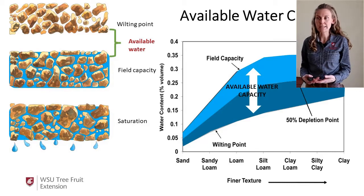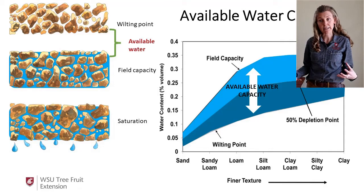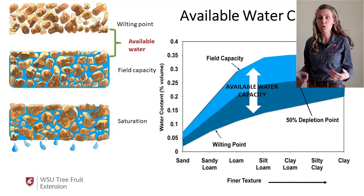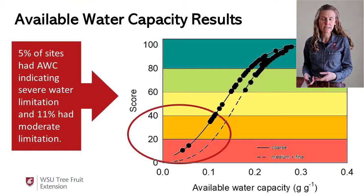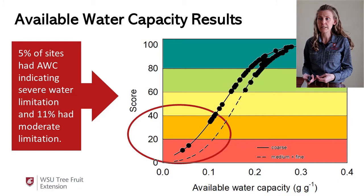Remember, available water capacity is the amount of water that a soil can hold between when it's at field capacity, when it's been fully irrigated or rained and had a chance to drain but not dry, subtracting out the water that's so tightly held to those soil particles that it's not accessible to plants. That number is generally going to be higher in a loam or a clay loam soil compared to in a sandy soil site. In 16% of the sites that we measured, we had either moderate or severe water limitation based on that available water capacity measurement.